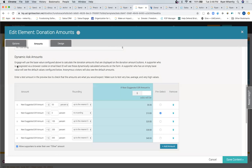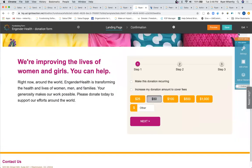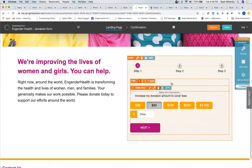So obviously there's a lot more that goes into that too. That also can be a text ID if you are utilizing broadcast texting to pass that parameter onto the page to make that dynamic ask. But some really cool things that you could do to present a more customized or tailored experience for each specific donor.